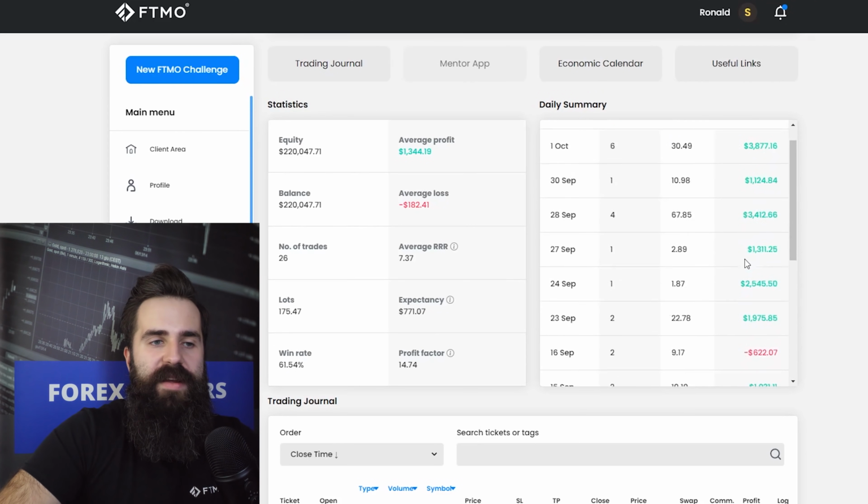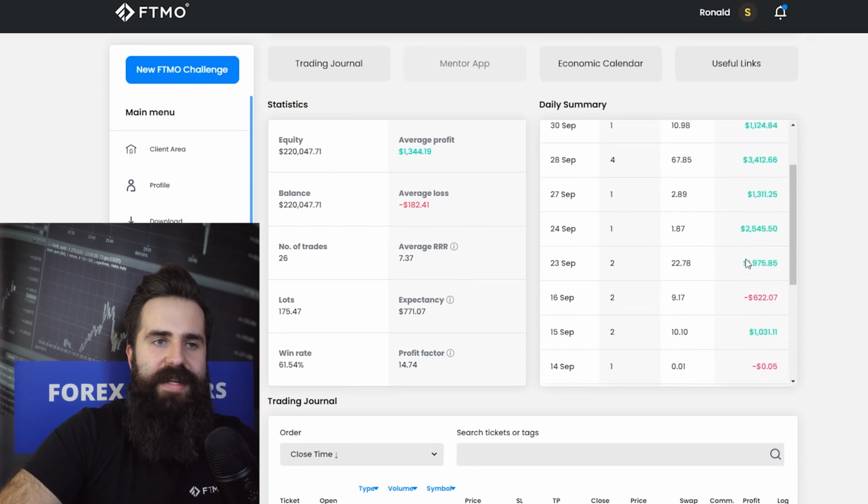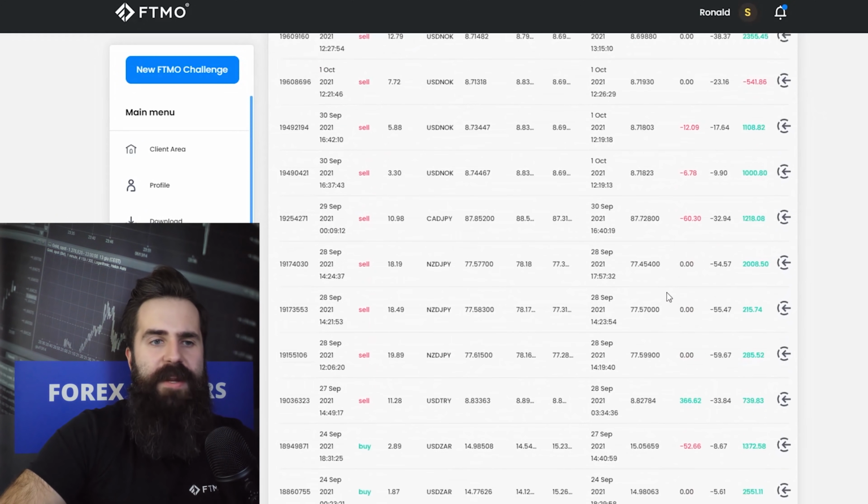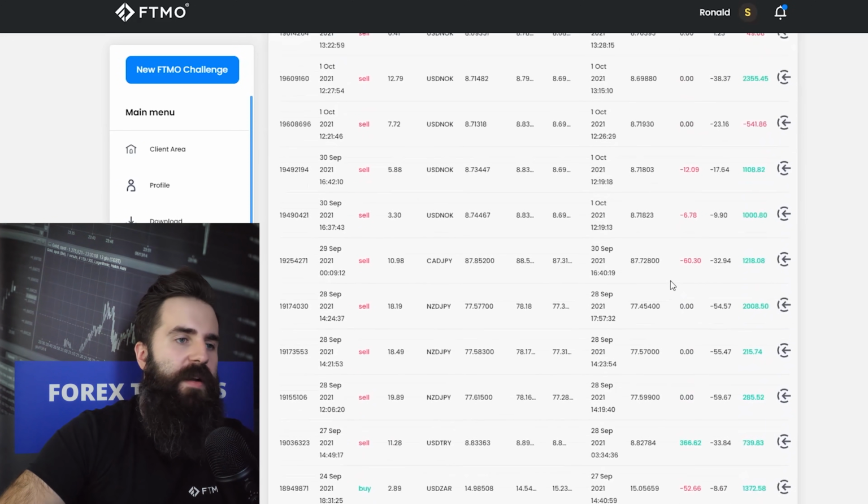Regarding the daily summary, most of the profits are actually made in the second half of the trading period. In the first half of the trading period, this trader held back for some reason. There was just like one day where it was somewhat interesting, but other than that, they didn't really trade a whole lot. In the trading journal, we can see many forex pairs being traded here.